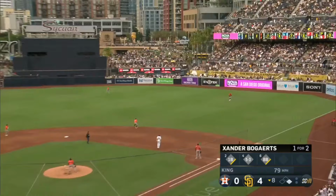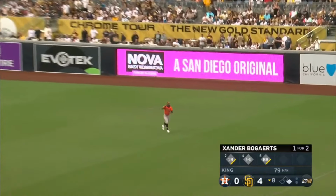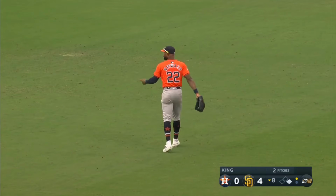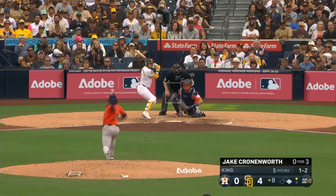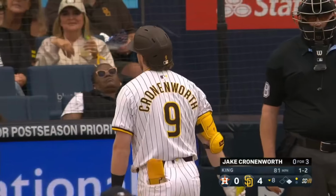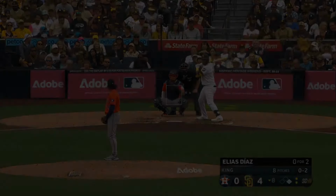Bogaerts goes after the first pitch. This one is sent to Jason Hayward. Hayward makes the play for the first out of the inning. 14 hits, 7 runs, all on 7 solo home runs. Cronenworth not happy with the strike zone, goes down looking.